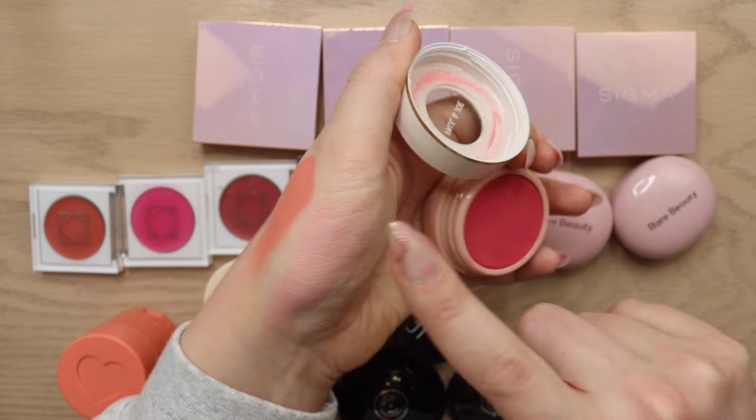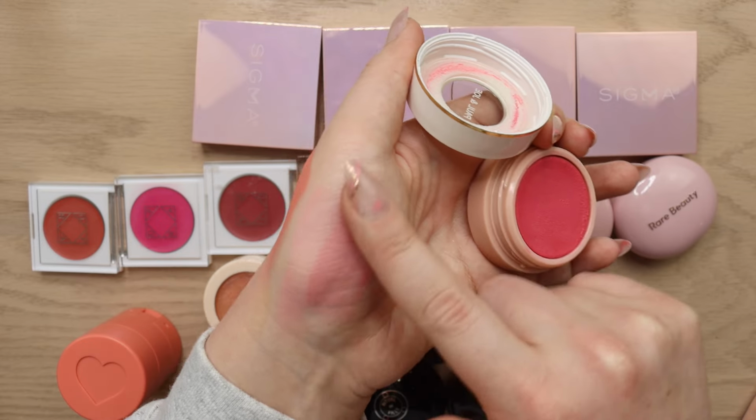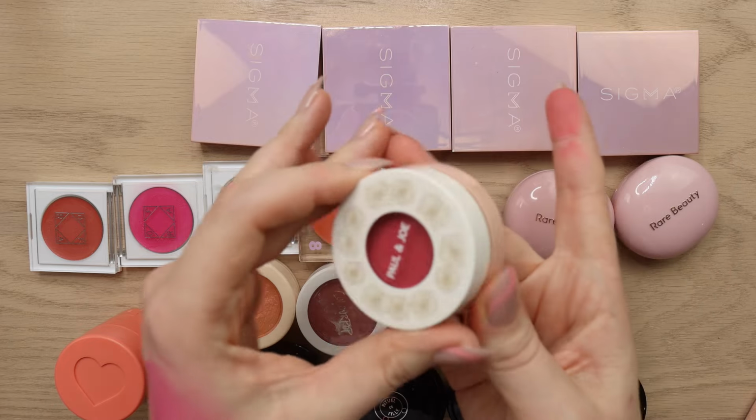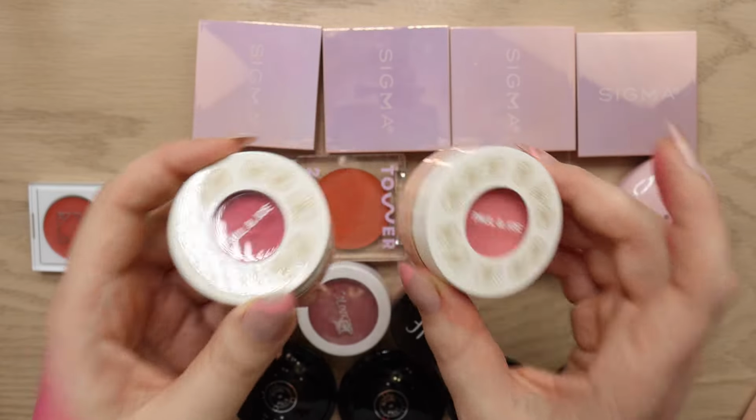Oh, they feel so satisfying for some reason. They just feel so liquidy. There's what they look like, but because of their age, I am going to be getting rid of these, even though I did really, really enjoy them.